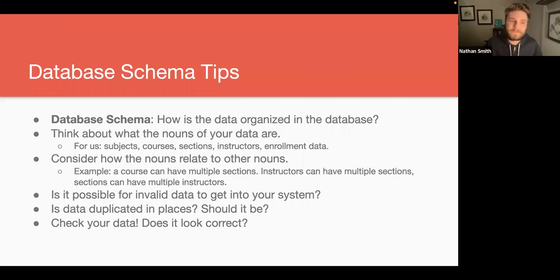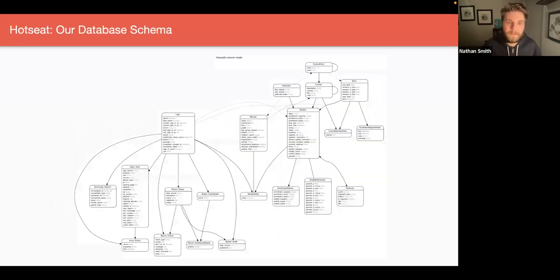It's a lot of not coding, but thinking around and diagramming: do these things fit together? For reference, this is the Hotseat database schema diagram. You can see we have subject areas over here in the top right, instructors, courses, terms, sections, reviews, users. These are some analytics tables down here. So you can see it gets complicated really fast.